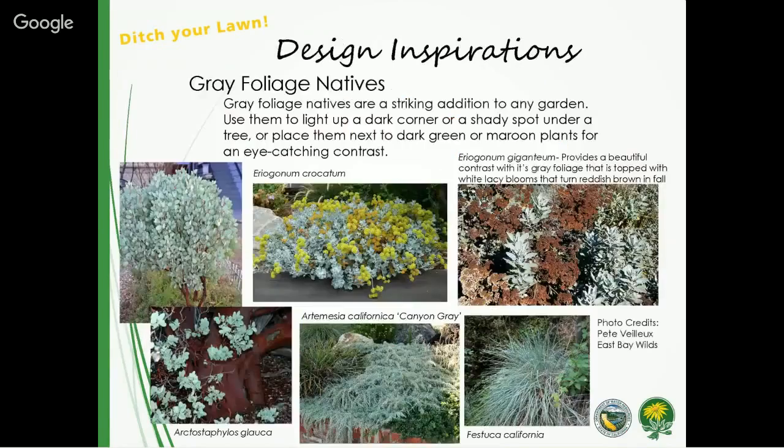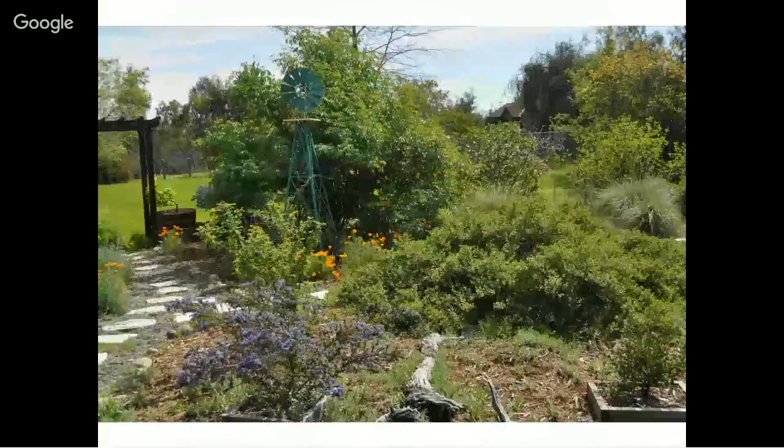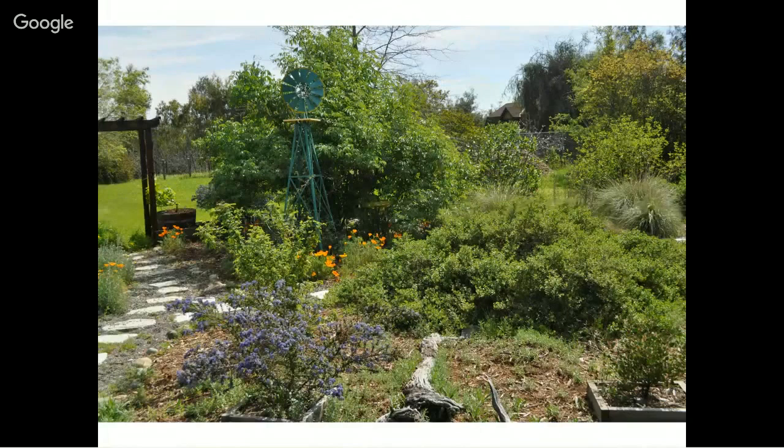So here's some more design inspirations just to show some of the different things. And this is really what we're getting at. We're looking for Californians to plant gardens that do not include harmful invasive plants, that are gardens that are going to support wild pollinators and that are going to really be a net plus in our landscape, and yet still be beautiful and really inspire us and help us realize that we can make things better. So that's what we're trying to do with all this stuff.